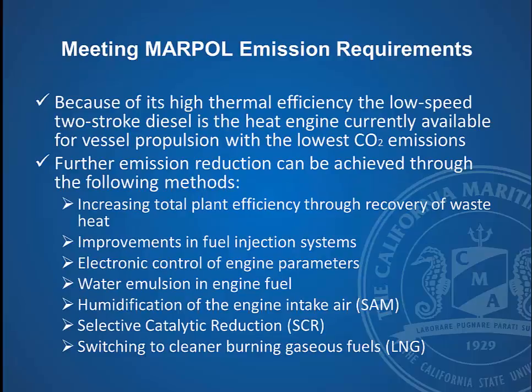Because of its high thermal efficiency, the low-speed two-stroke diesel engine is the heat engine currently available for vessel propulsion with the lowest CO2 emissions. These are very, very high efficiency engines, and we're talking now, worrying about global warming, that you want to be able to move your cargo with the highest efficiency engine out there, and that currently today is the big two-stroke diesel engine.